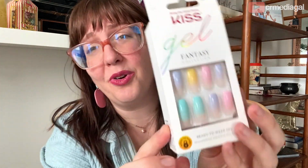These were on the more expensive side too, I will say. I know I spent over $10 on these. Normally I wouldn't pay more than like $5 or $6 for some faux nails, but I couldn't resist these. So if I can link these, I will. I think those are gonna look really, really cute.